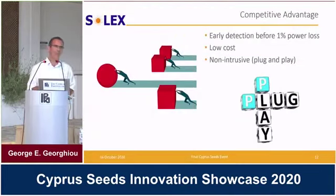What is our competitive advantage? We can detect problems before even 1% power loss, compared to conventional technologies that can do that at 5%. We have a low-cost solution which consists of low-power electronics, and we have a non-intrusive plug-and-play solution, so it can be installed on new systems as well as retrofitted to existing systems.